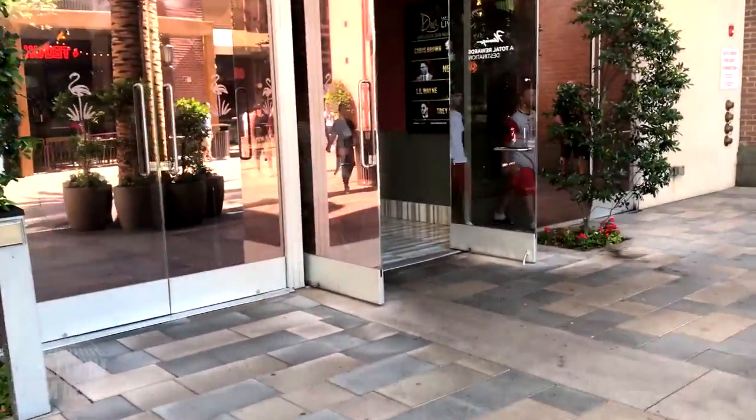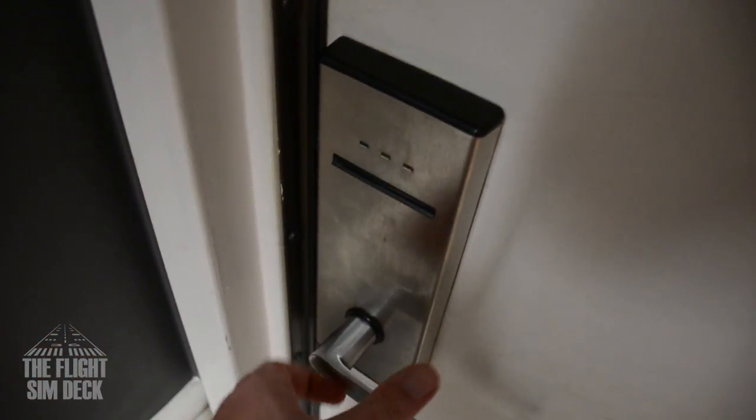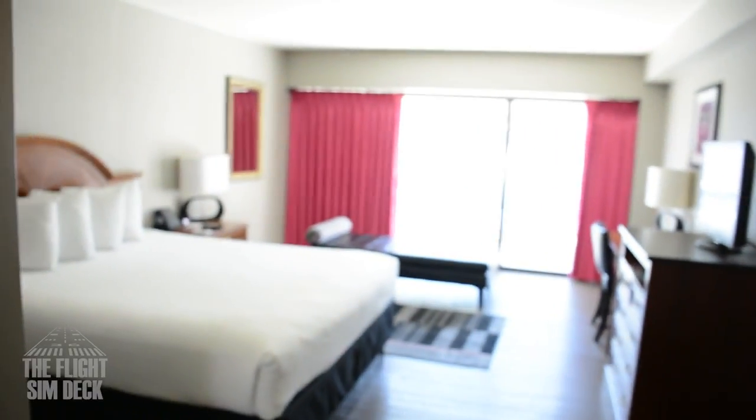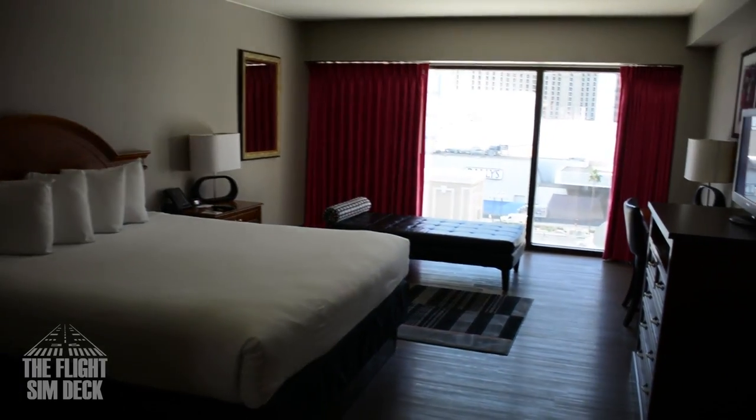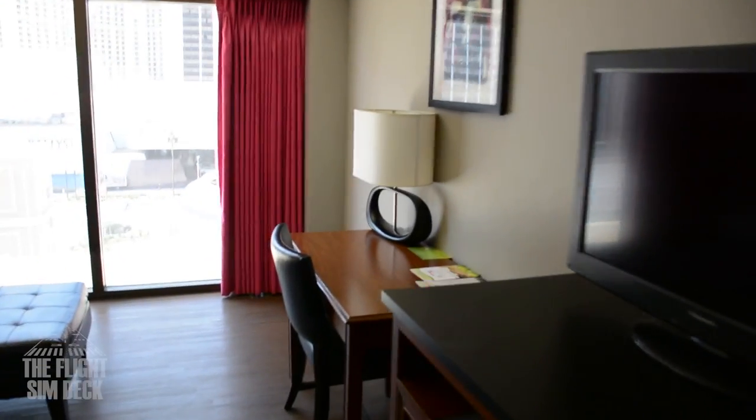We were met by Greg, and X-Plane 11 actually had hotel keys made, so that was really cool. The rooms were really nice. I liked staying in them. This was just the basic room, but hardwood floors, and I kind of like the pink thing they had going on because it's the Flamingo. And a pretty decent view.